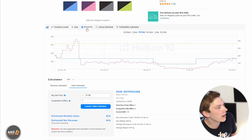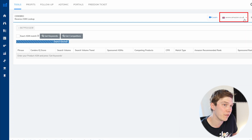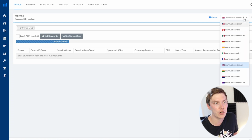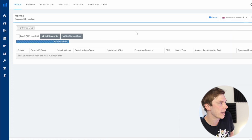So we will click that button, and as soon as it's loaded, you want to make sure that this here, where it says amazon.co.uk, reflects the market that you're looking to sell in. So if you're looking to sell in the US, you do .com, Canada .ca, etc., etc. But for us, we're going to do .co.uk.